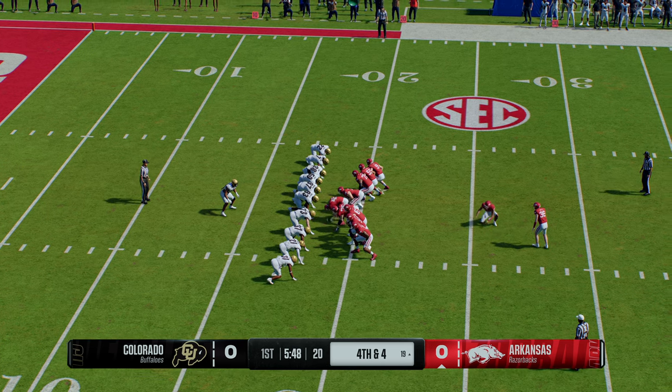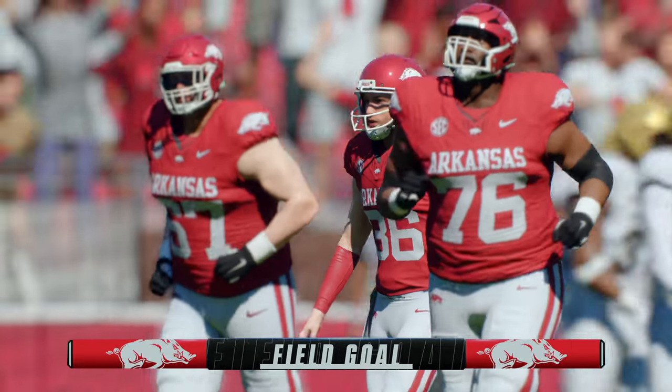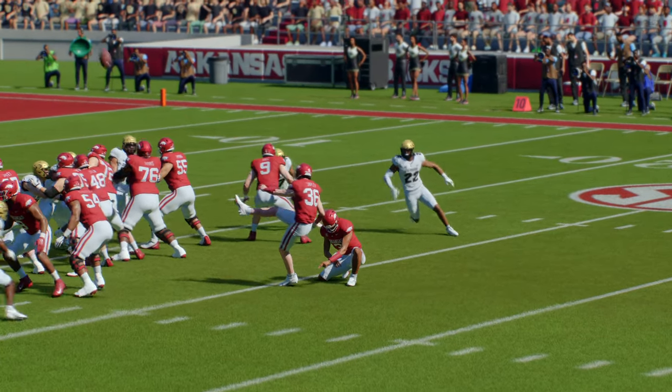The kicker will reach for a 36-yard attempt. Between the uprights, it's good. And with that, they break the seal on the scoring. It's 3-0. This is a team that really prides themselves on starting fast.